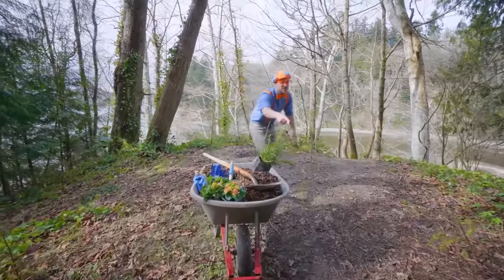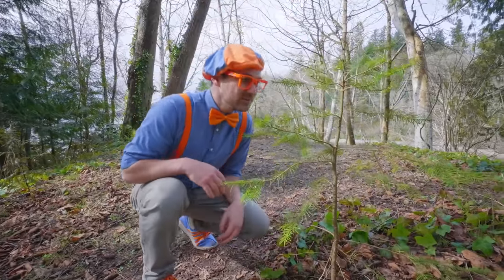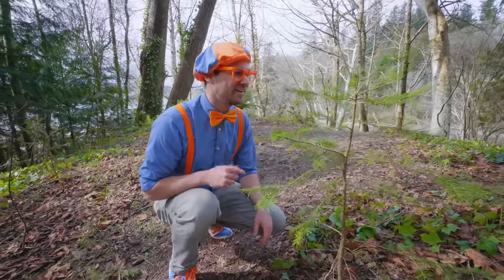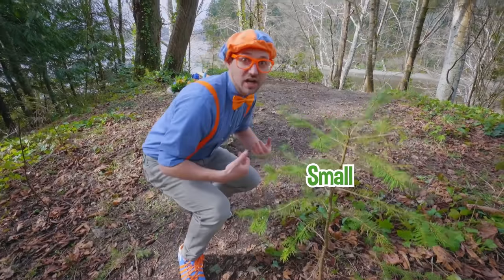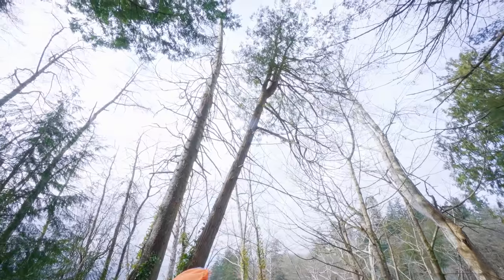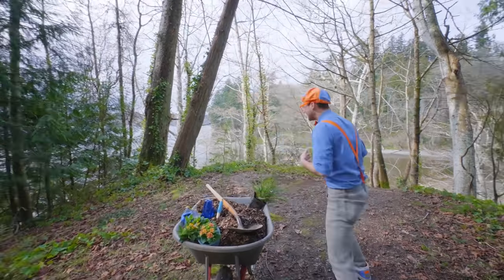Check it out! Do you see this tree? Oh, what a cute little tree this is! Hey tree, how are you? Thank you for being you. But hey, this is a young tree, and it's really small. But check this out! Whoa! When it grows up, it's gonna be really big like that tree. Wow, I love trees. They're so great for our planet.